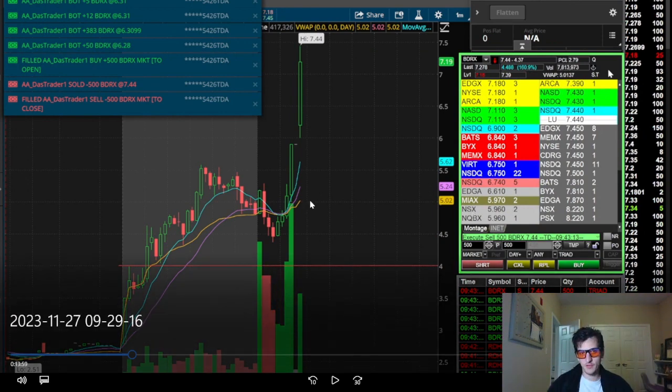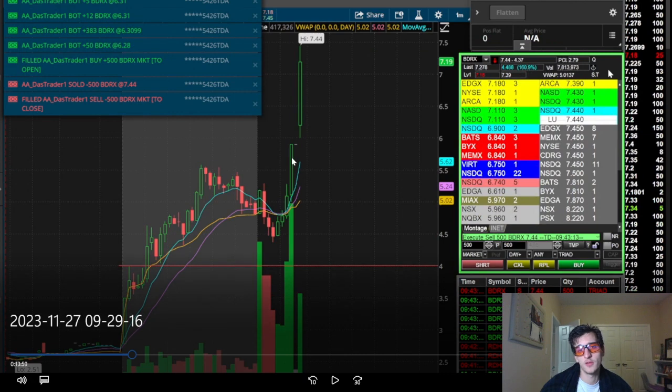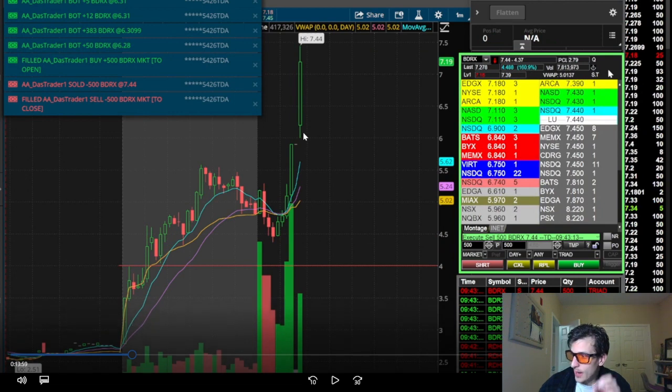500 shares is definitely the biggest share size I probably would have done just a couple weeks ago. On something like this, I'd probably only be doing 100 shares. So that's why I'm still super happy that I actually punched it for 500 shares. Made $1.15 a share. That's a very, very nice trade. A little bit of luck there, but I was there to capture that opportunity.